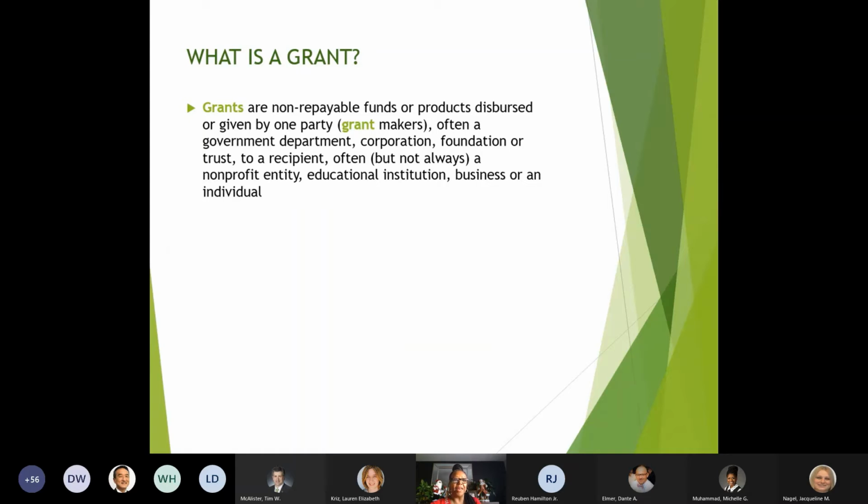So what is a grant? And Ruben talked about that, but grants are non-refundable funds or products disbursed or given by one party, which is known as a grant maker, and is often a government department, a corporation, foundation, or trust. And normally a grant does not have to be paid back, but the tracking is very important. If you are going to receive a grant, make sure that you're tracking those financial documents, how you're utilizing that grant money. Make sure you are documenting and tracking, because with grant funds, there is normally some type of audit paperwork that's required for you to identify how you are using the funds, and if you're using the funds in the proper manner that you stated you would use them for, because each grant has different requirements and different purposes. Next slide, please.